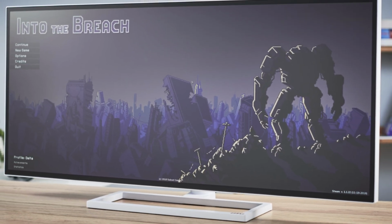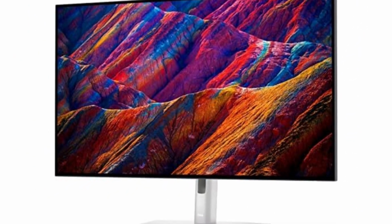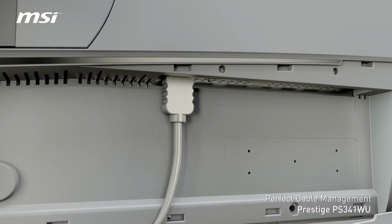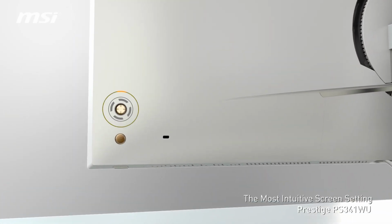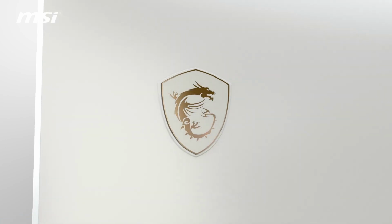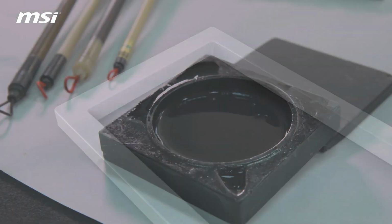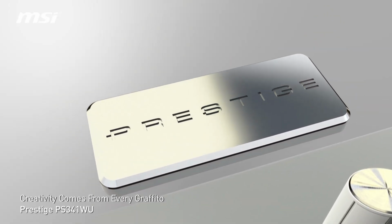Adding further to its content creation capabilities, not to mention all-round image quality prowess, is HDR support. The MSI Prestige PS341U comes with VESA DisplayHDR 600 certification. It achieves that with fairly rudimentary 12-zone local dimming and typical brightness of 450 cd/m². Peak brightness is 600 cd/m². So this arguably isn't a true HDR display, but it will process an HDR signal and display the correct colors with HDR content, which is very useful from a content creation perspective.